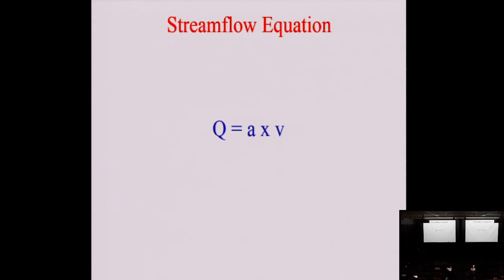Stream flow equation, this is called the hydrologic equation. It's the most powerful equation in all of hydrology, and hydrology is mostly math. Pick up a hydrology text, you'll see just equation after equation after equation that seeks to quantify many things about rivers. This is by far the most powerful and important equation, and luckily it's incredibly simple. All you're doing is multiplying two numbers together. So I'm showing it to you without units, so it should mean nothing to you now, so that you can see at its heart, it's very, very simple.